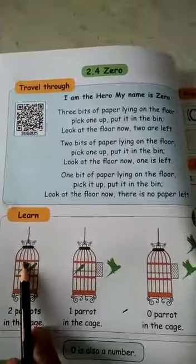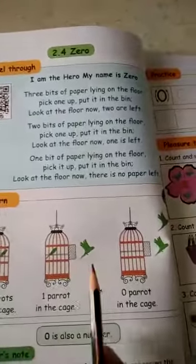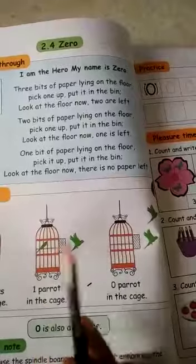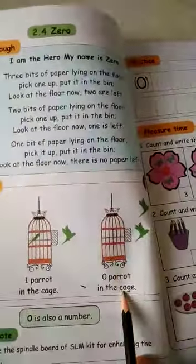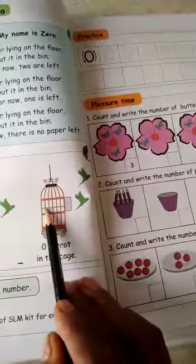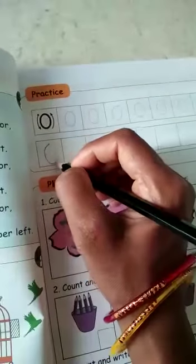Here 2 parrots in the cage, 1 flies away. So balance is 1. After some time, it also flies away. So, the cage has zero parrots in the cage. Zero means nothing but it is a number. Here you can fill that one, trace it zero. And how to write? This way.